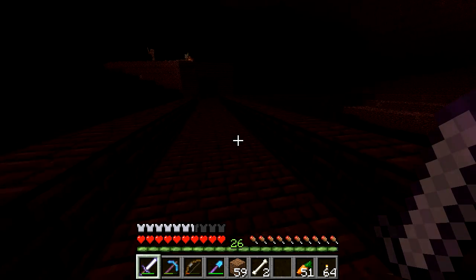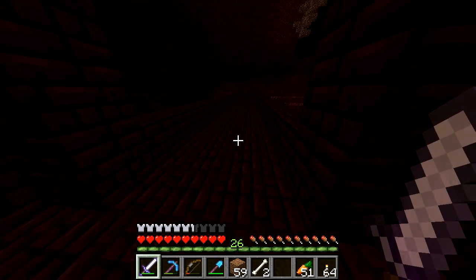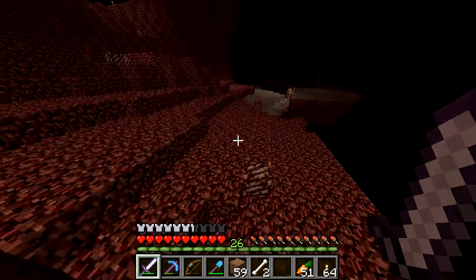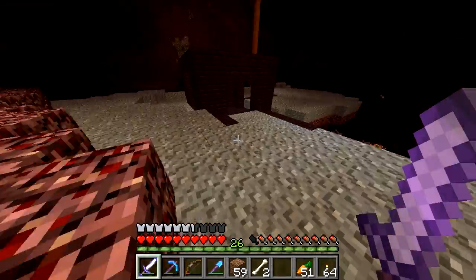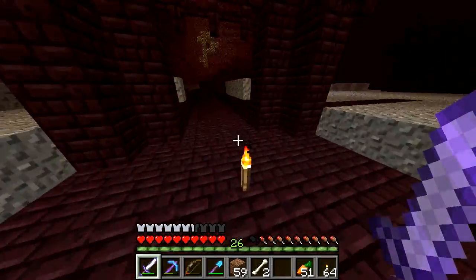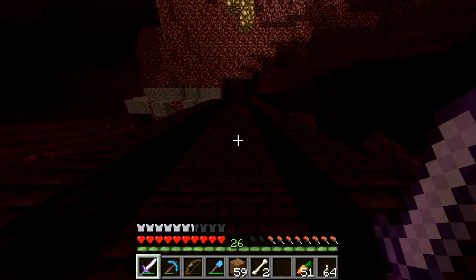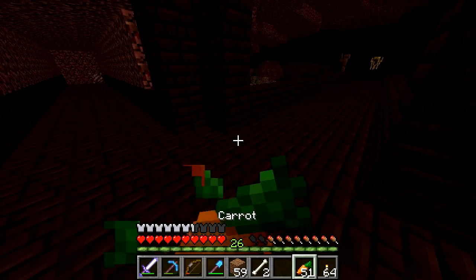Oh, there's a free range blaze. I would like blaze rods. I think I have some blaze rods at home, actually. But I wanted a little bit of an adventure. I wanted to explore this place a little bit with you guys, but... No buts. I just wanted to explore this a little bit with you guys. So let's go this way. I haven't really explored it. It's fairly large. Because I haven't really looked at the place.